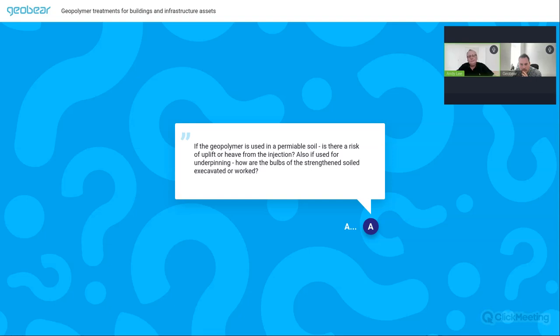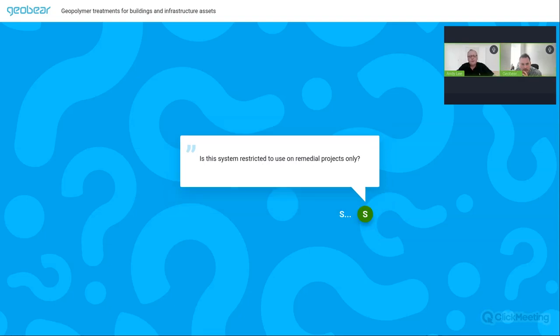Okay, thanks, Andy. So let's have a look at this one. Is the system restricted to use on remedial projects only? Not necessarily. It can be used on greenfield sites. We just find our solution is often more cost effective on existing brownfield developments, existing structures, but there's no reason why it can't be used on greenfield sites. Certainly, you know, it can be used as a remedial measure on slope stability, things like this, retaining walls. Yes, so there's no restriction. It just comes down to a matter of cost. Okay.